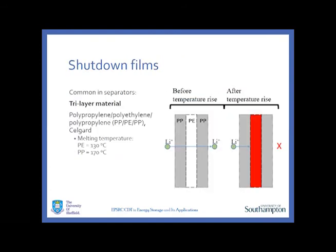Shutdown films are most commonly used in separators. The most common one that people are familiar with is Celgard, which is polypropylene, polyethylene, polypropylene in a trilayer structure. The polypropylene on either side of the polyethylene provides a structural backing, and it has a much higher melting temperature. So what you find is as you hit 130 Celsius, the polyethylene will melt while the PP retains its structure. And it will close off the pores through which the ions can transport, preventing the ion transport from occurring. And what I want is a similar effect to be observed in the films on my electrode surface.